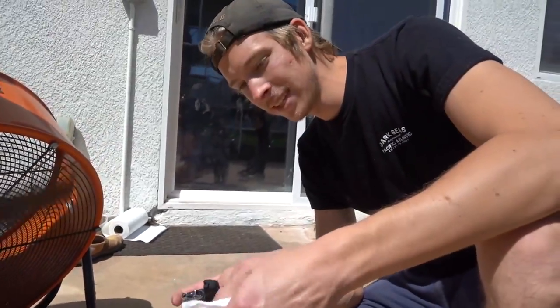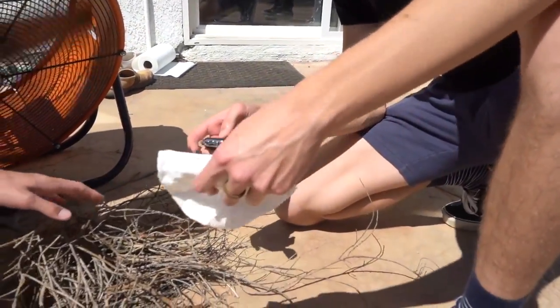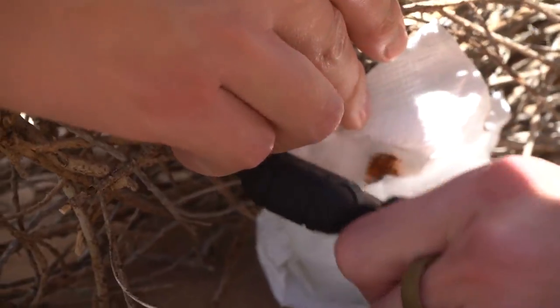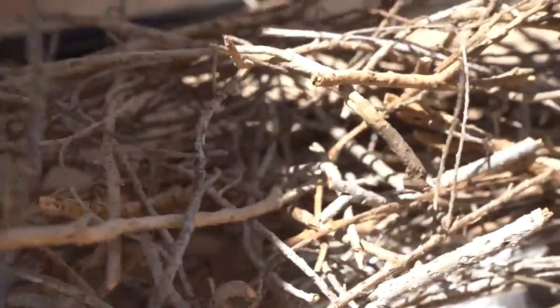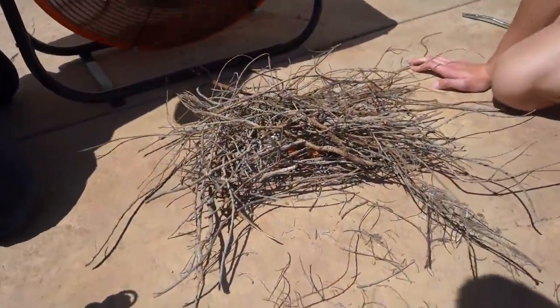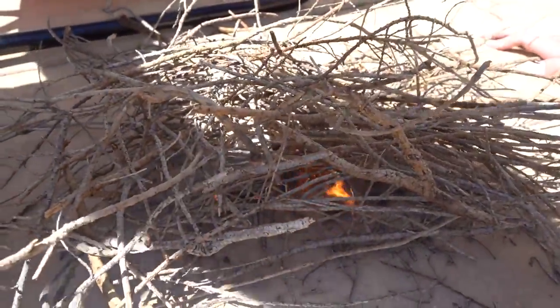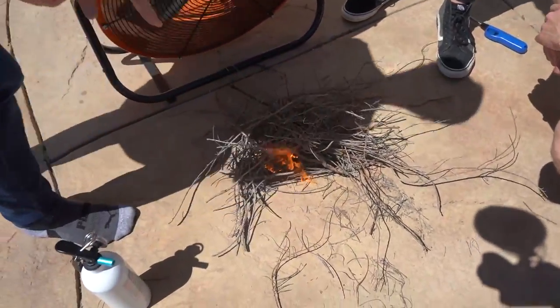Now we're gonna light this paper towel and toss it on. Keep going! Oh, is it working? It's working! Oh, shoot. It's going! There's a fire. So this lighter successfully created a fire in high wind conditions.